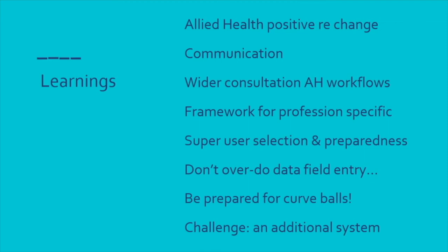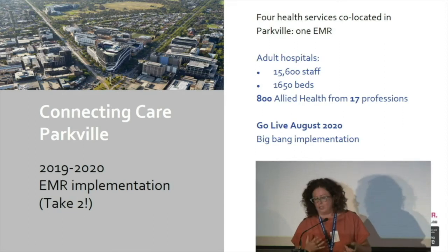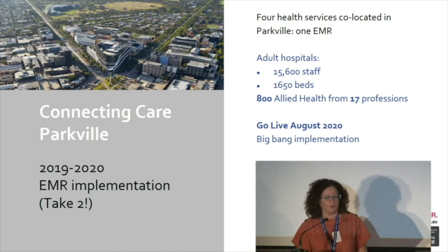And I think from this particular implementation, one of the challenges was we were just adding an additional system, because we were only looking at inpatients, into an already, as we were hearing before, there might already be 130 systems that the people are having to use. So after that first project, it is quite full on. You'll find at the end of this time that it's been a challenging time that you're working through.